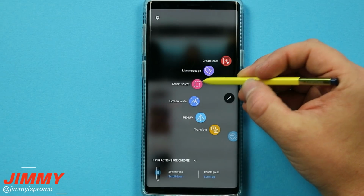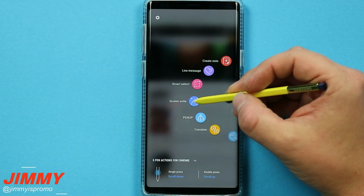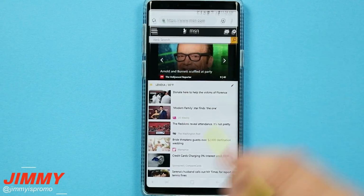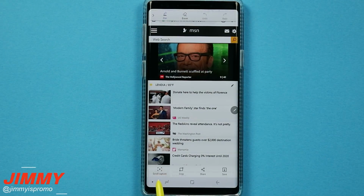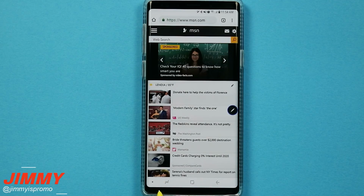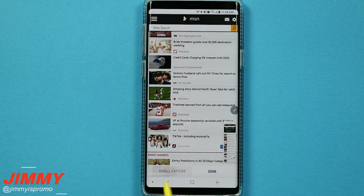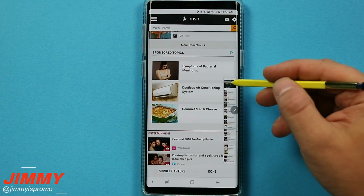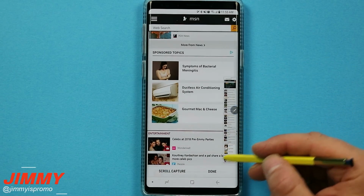So if you go inside of here, let's say that we want to do the option as screen write, not just a normal, taking a screenshot. Let's do it as screen write. Well, on the very bottom left-hand side, you'll see an option over here that's called scroll capture. So this is where you're able to scroll down. It'll do it for you. Scroll more. Scroll capture, and then now you can see how long and how big of an image this is going to be.